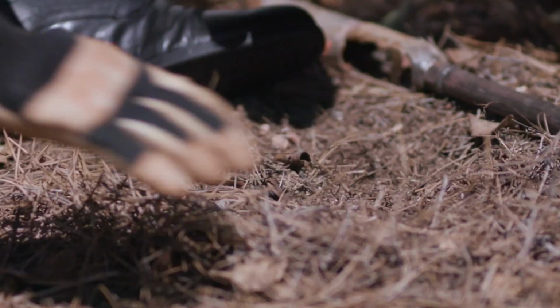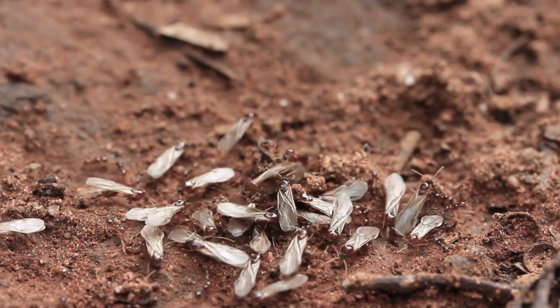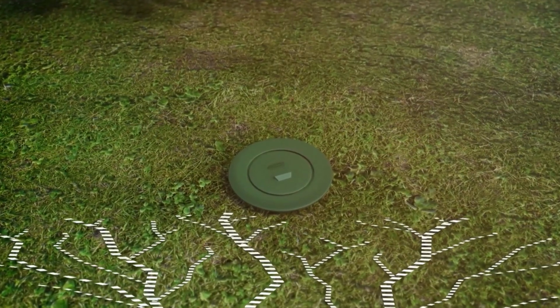So Sentricon works by taking the biology of a termite and turning it against them. There are a couple different types of termites. There's drywood termites, and then there's subterranean. Sentricon is intended for subterranean termites. So what it does is you have the bait stations placed around a home, and those subterranean termites that live in the ground come into contact with this.